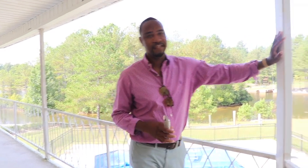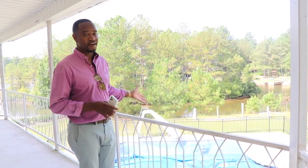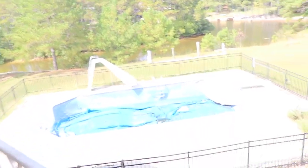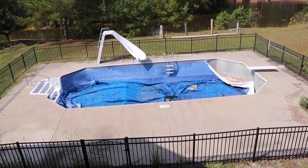We'll just scale back. One of the things that we probably won't be able to do in this first phase is paint the exterior. I wanted to paint the brick, but that may have to wait. But we do need to paint this ugly railing. So we will pressure wash and paint that, and then we'll see where we go from there. The pool needs a new liner, of course, a new slide, new everything, new pump, but the concrete's good.